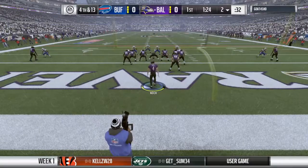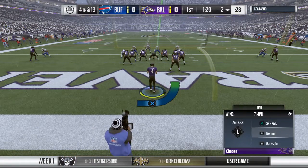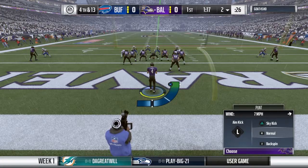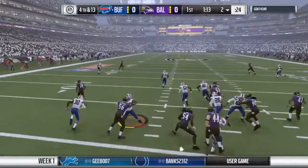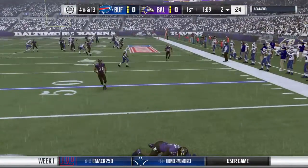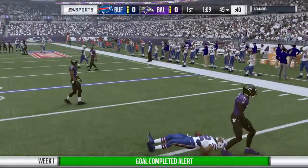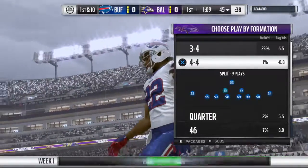Here's Sam Cook now. And no room for error here as his first punt comes from deep in his own end zone. So a short drop, but he's able to get it out, and this is a good kick. That's taken it around the 40. A big kick that time, 52 yards. And the Bills will take over the football with a 1st and 10.